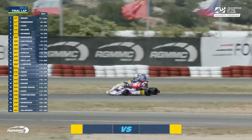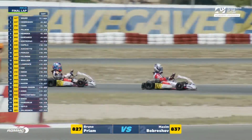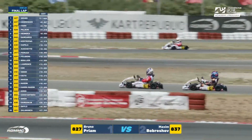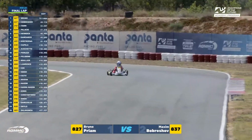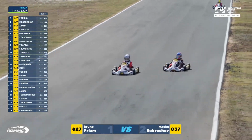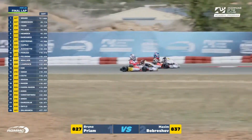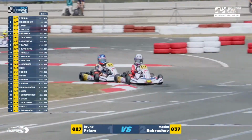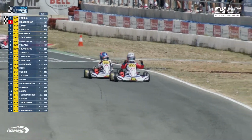No. Bruno will slam that door closed on the inside line. He will force Bobachov to take the optimal racing line. And can he get his kart alongside down the back straight? No, he just hasn't got the power out of the corner, in the slipstream, in the toe once more, down in towards the final chicane. If you're sitting there on the grandstand in the final chicane, you're going to get a perfect view of what's about to unfold here. Defensive goes Bruno. Bobachov to the outside. I don't think he's got the pace. I don't think he's got the momentum here. It's going to be Bruno Priam.